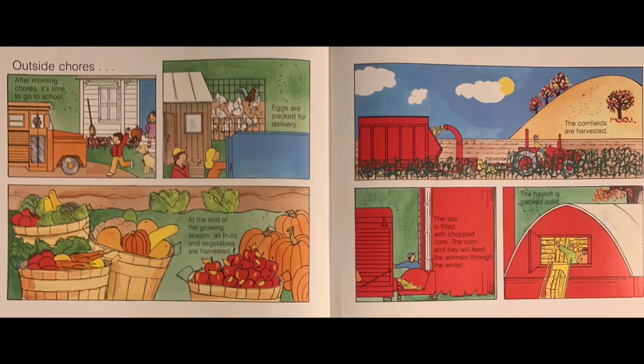Outside chores. After morning chores, it's time to go to school. Eggs are packed for delivery. At the end of the growing season, all fruits and vegetables are harvested. The cornfields are harvested. The silo is filled with chopped corn. The corn and hay will feed the animals through the winter. The hayloft is packed solid.